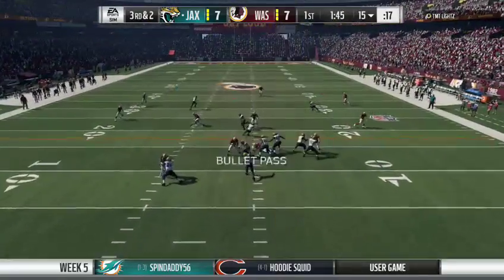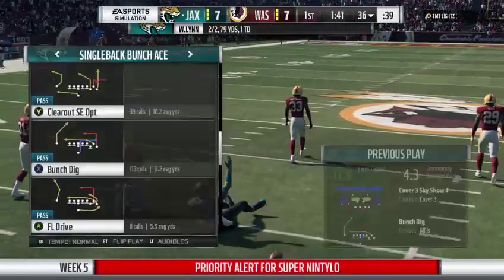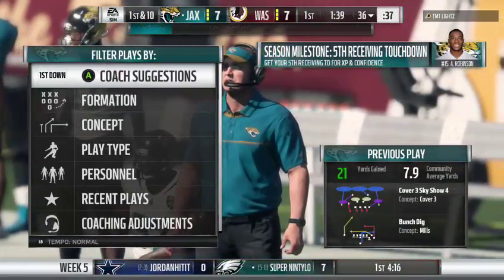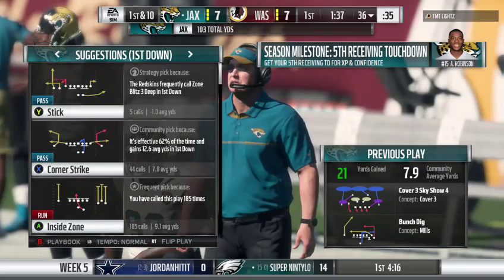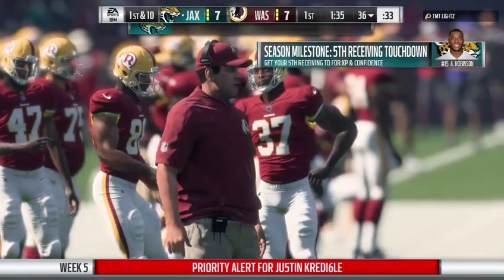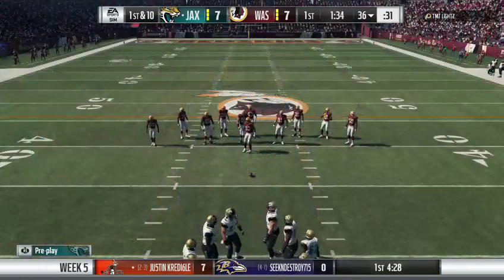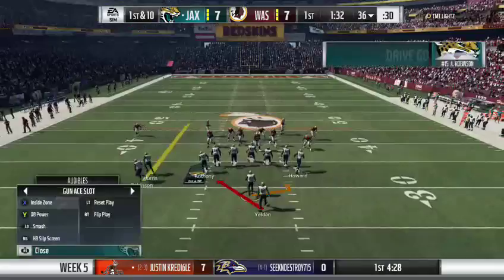On 3rd and 2, Lynn. And Robinson with a big catch. And he's able to get the first before he's taken down at the 36. And a nice gain of 21 yards. So after that big play, let's see if they can catch their defense maybe on their heels.